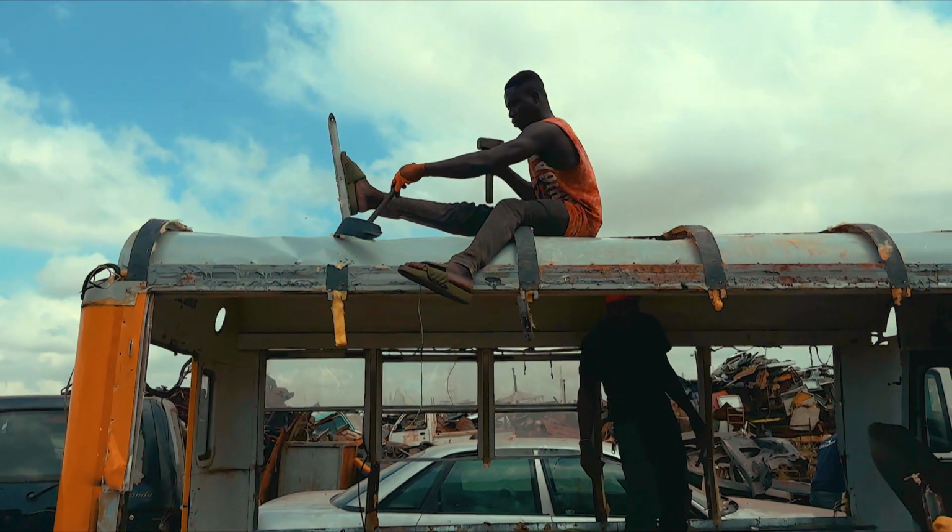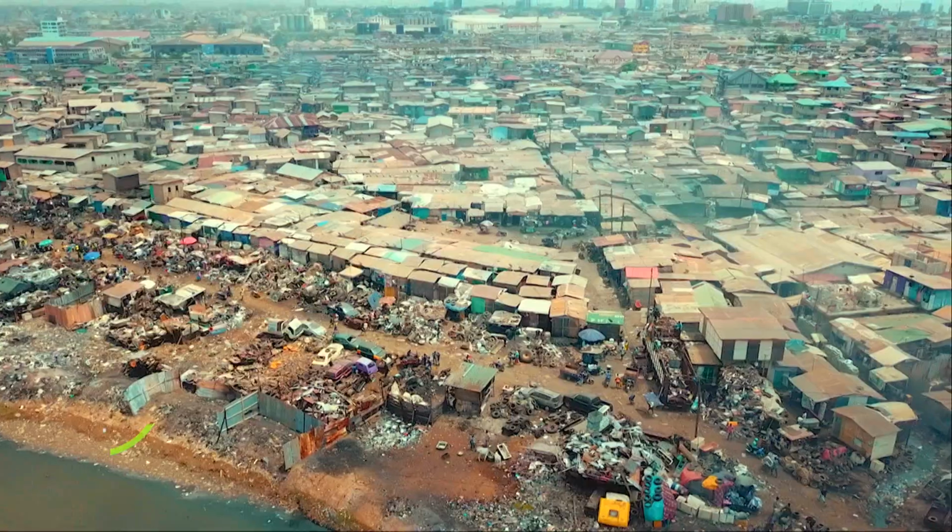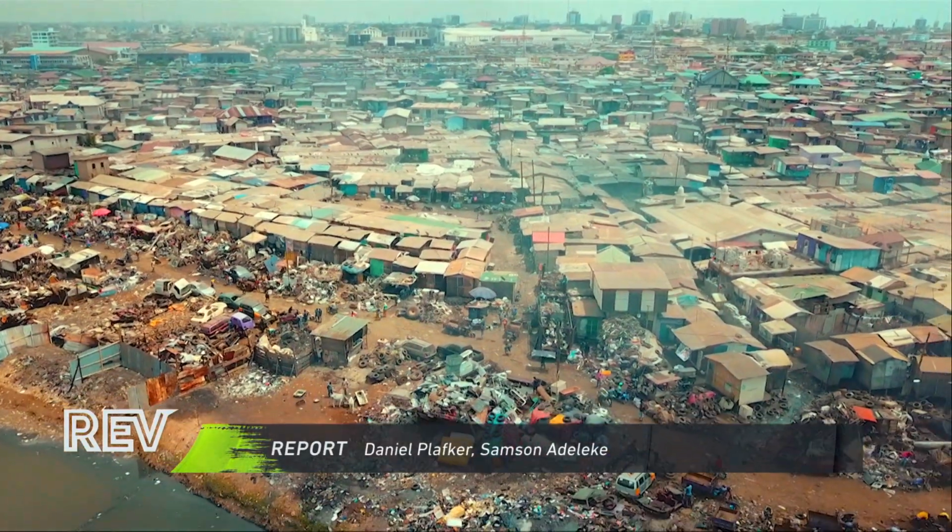Once a car reaches the end of its driving life, it ends up here at the Agbogbloshie scrapyard, where nothing goes to waste.